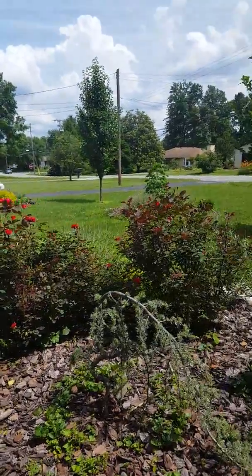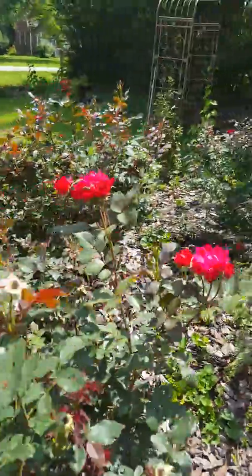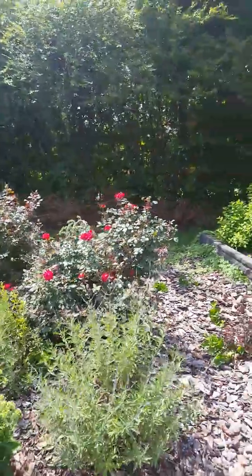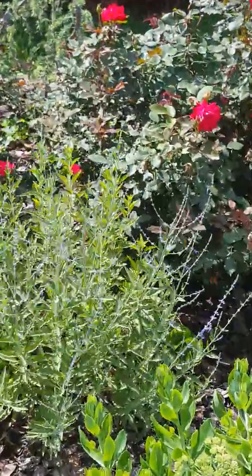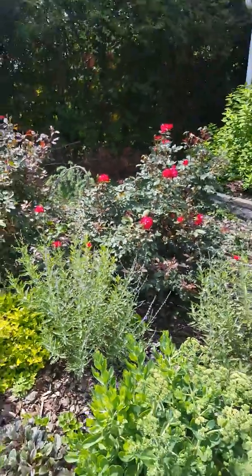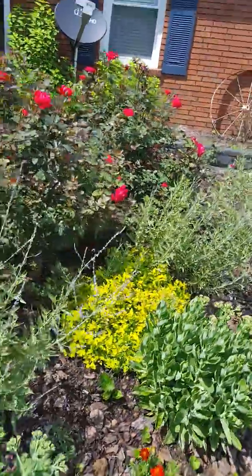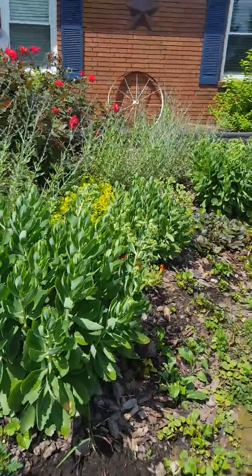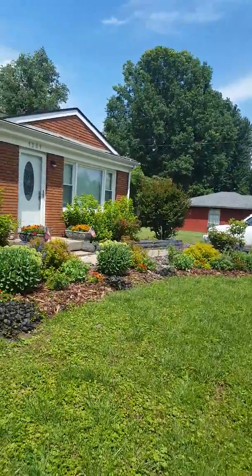Of course, here we have our knockout roses. Russian sage. This will be pretty popping off the color of the roses. More spirea. Pretty clumps of the autumn joy sedum, all in the border here.